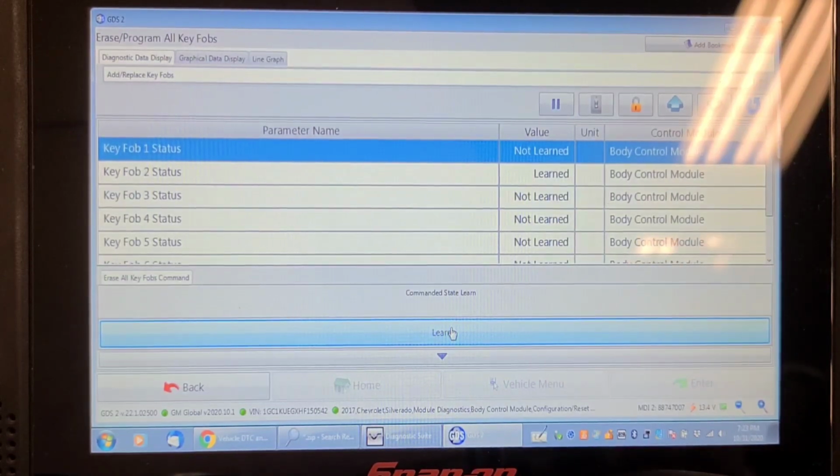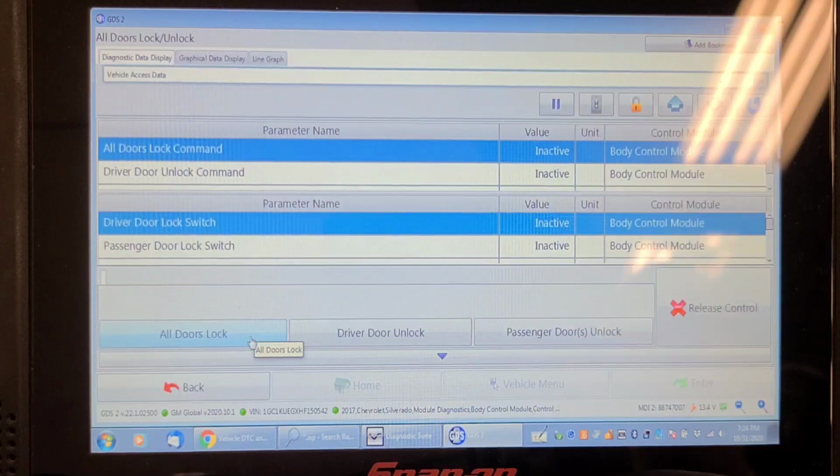Oh boy. So I thought I'd make sure that the BCM was capable of locking and unlocking the doors. So I went into this mode, all doors lock, unlock, and it works. Driver's door unlock, passenger door unlock, release control. So it has the ability to do it.